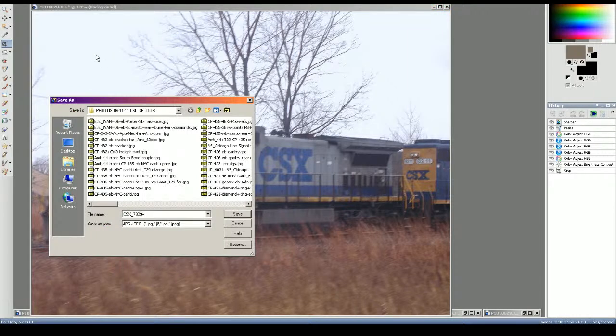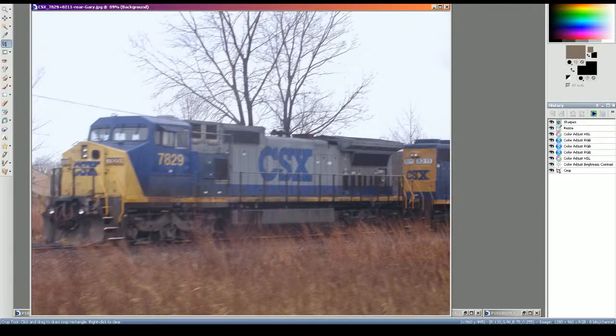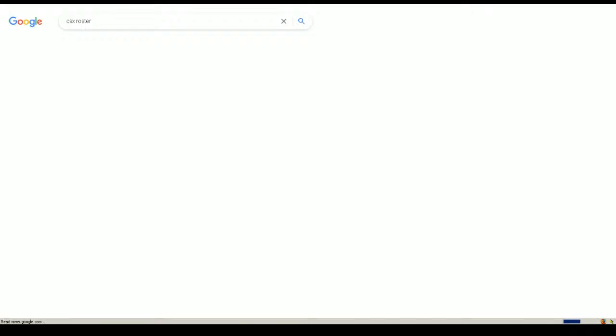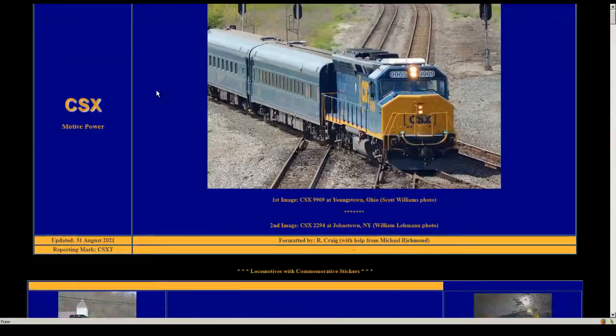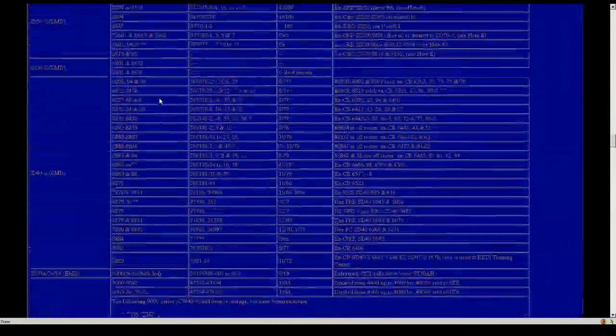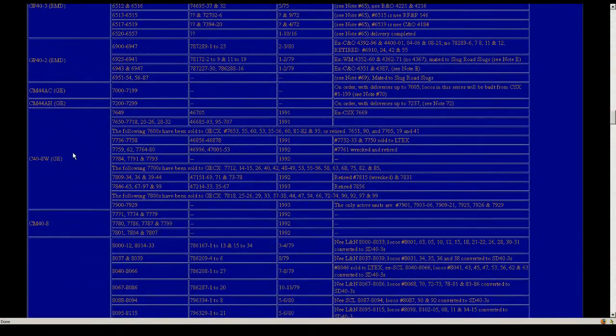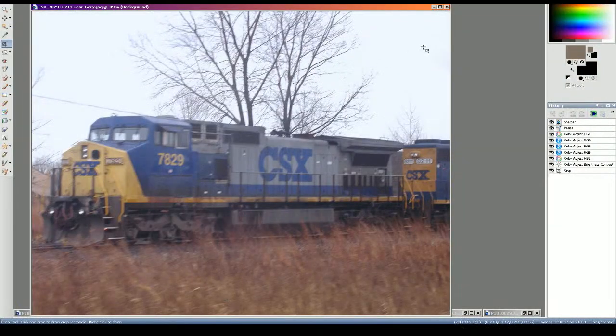7829. I was gonna say it's in Gary. I do want to go and check that roster though. For 7829. Yep, C40-8W. Probably not in service anymore. 7829. Yep, it's been sold to GE. Don't know who's leasing it.